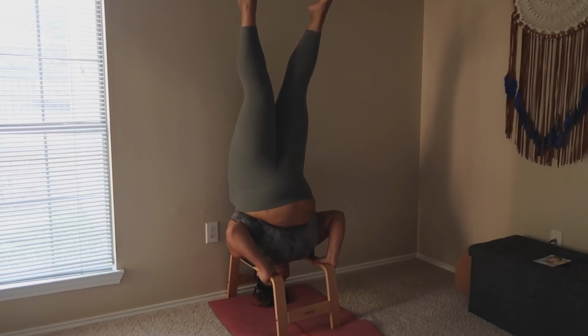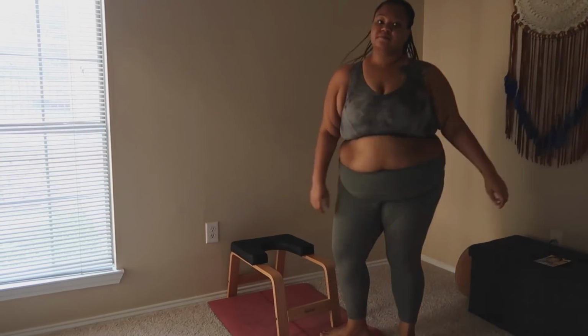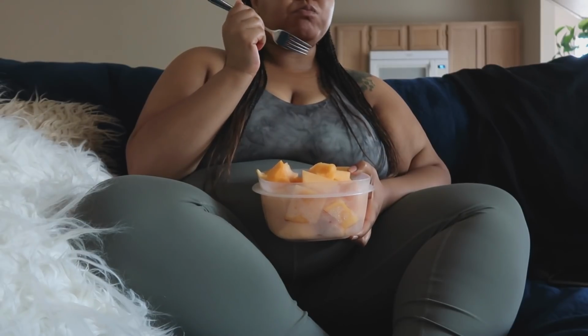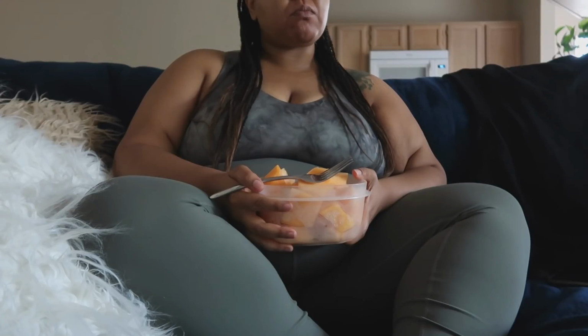I did want to show you guys me going upside down and being ridiculous, slapping my belly at the camera. What else do you expect from me? Then I sat on the couch and had my melon. This was a super mellow flow. I didn't get sweaty at all. So don't worry, I'm not sitting my sweaty butt on the couch and eating my melon, watching Schitt's Creek.